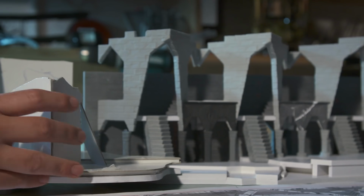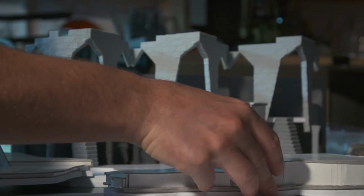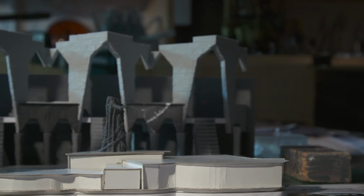What we're doing is creating a modular scene, so people can start off with a basic set and then add to it as they see fit. And then we'll also be releasing sets of miniature figurines that they can then populate them with.